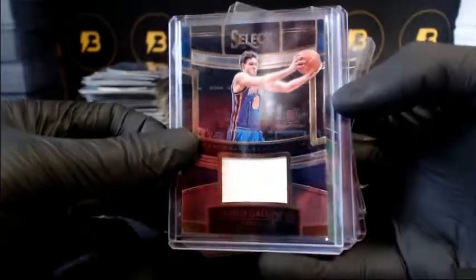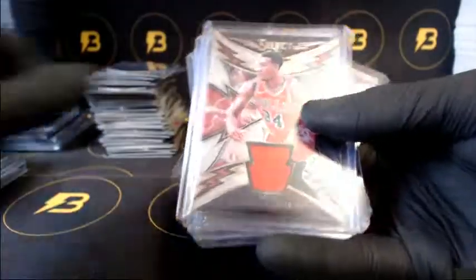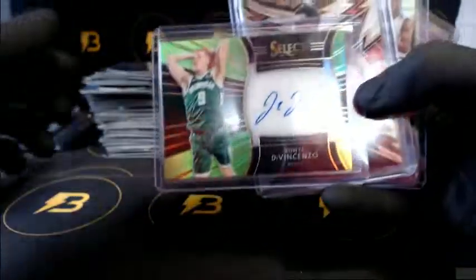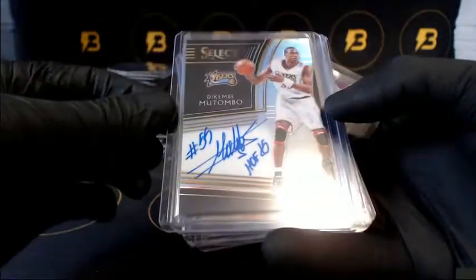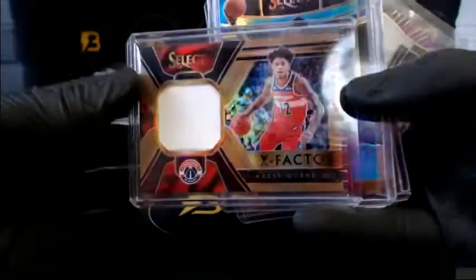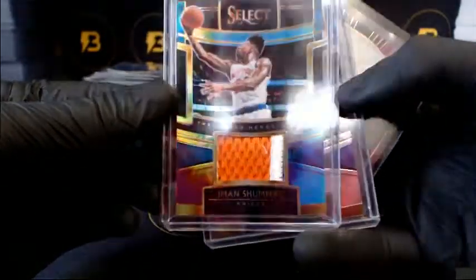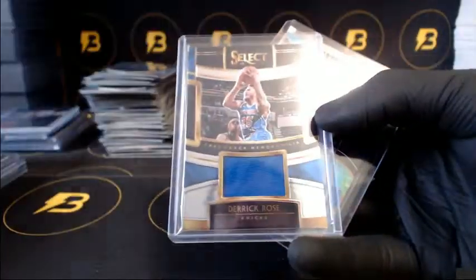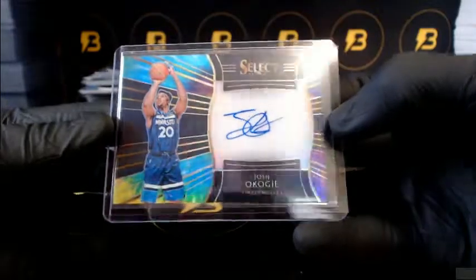Then you had Crawford going out to the Suns. Gallinari for the Knicks. DiVincenzo for the Bulls. Then you had Carter for the Bulls. No, DiVincenzo for the Bucks. Carter for the Bulls. Muto Mombo going out to the 76ers. Oubre Jr. going out to the Wizards. You had Shumpert going out to the Knicks, three-color patch. You had Rose for the Knicks. Okugoye going out to the Timberwolves.